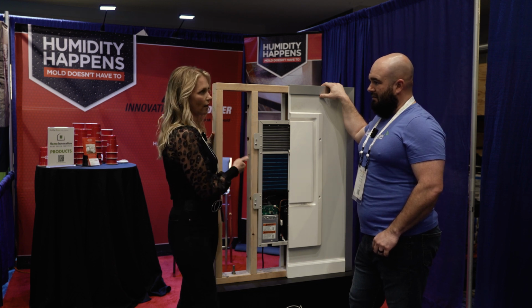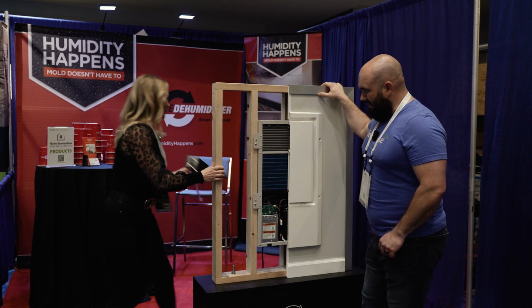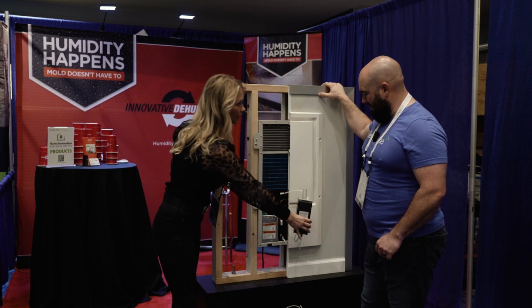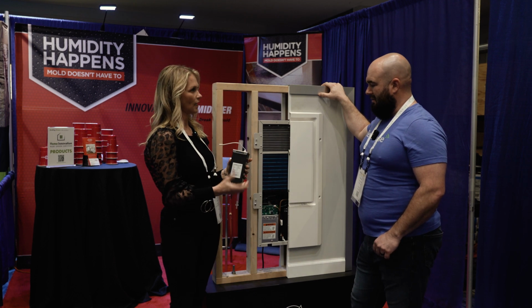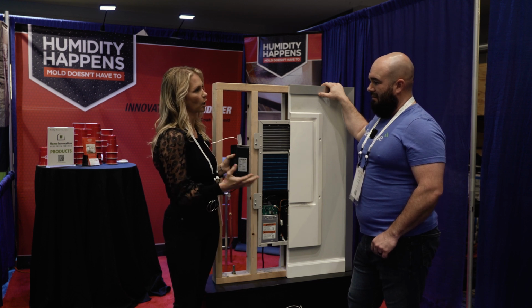So it just gravity drains, or we have an internal condensate pump that fits into the unit right here. It pumps 10 feet up, 15 straight out, and into existing plumbing.